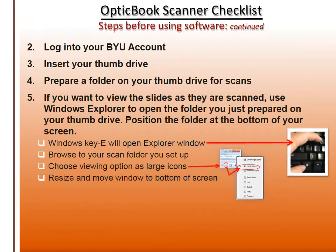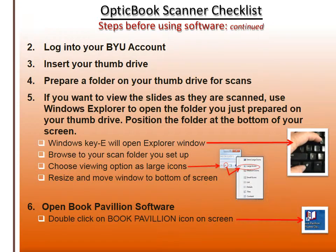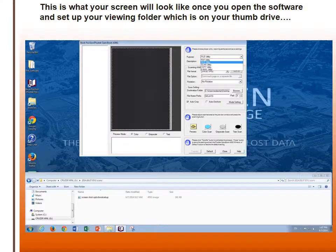Resize and move the window to the bottom of the screen, and then open the Book Pavilion software. The easiest way I've found to do this is just double-click on the Book Pavilion icon on the left. This is what your computer screen will look like, showing your destination folder on the bottom and the Book Pavilion window on the top.